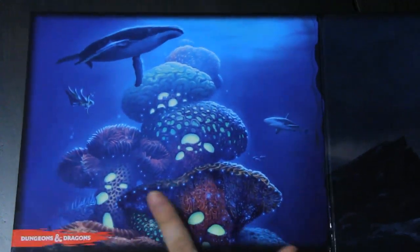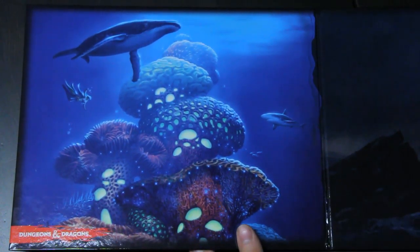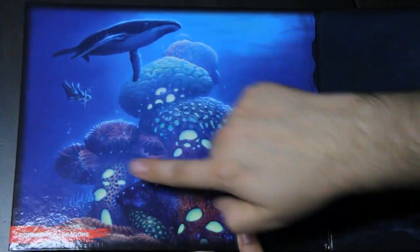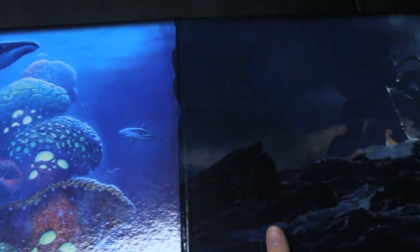So looking at the art side, which is definitely important for my display use, you have this beautiful piece of art. Someone diving down with giant coral and whales and sharks. Lovely.